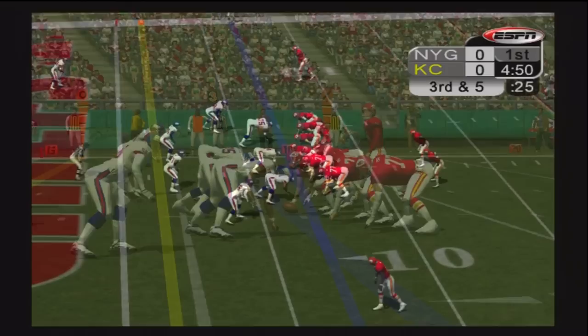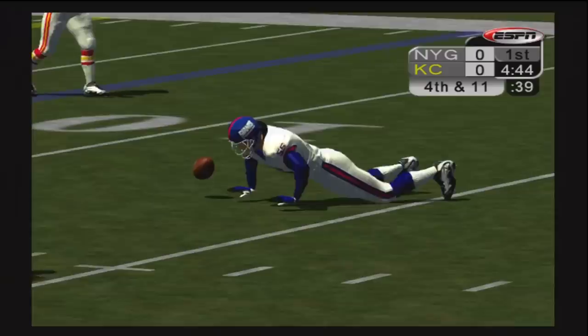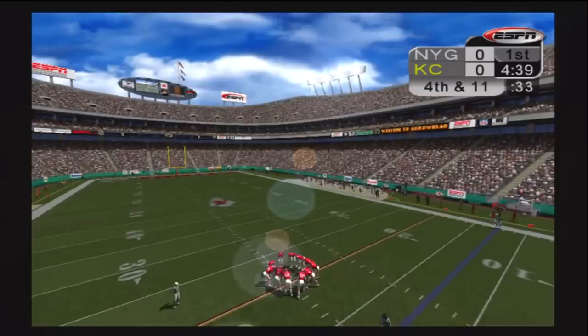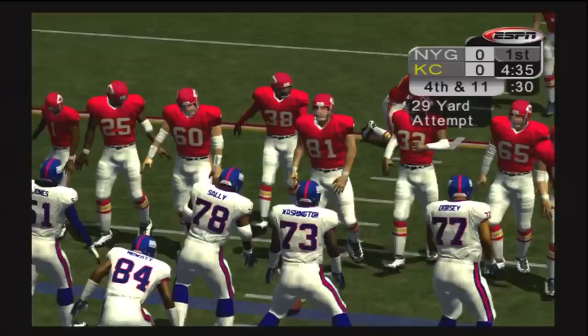Number 55 sacks him way back at the 12. It'll be fourth down. Number 55 set this offense back a few with that sack. You know, if there's such a thing as anti-momentum, they're feeling it. That will be two losses in a row. Great reads by the D on the last two plays, Dan.